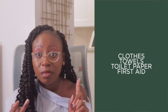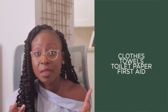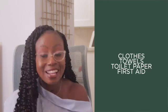However, if we get some sort of prescription, something that's medicated or what have you, I do keep all of those things in one area. That's our little first aid kit, and I keep that first aid kit in the bathroom. So far, I need clothing storage, I need towel storage, I need my first aid storage, and I'm not done with all the functions of this bathroom.